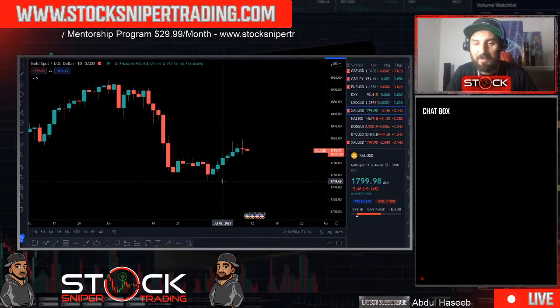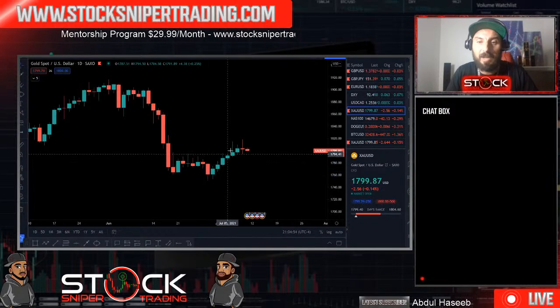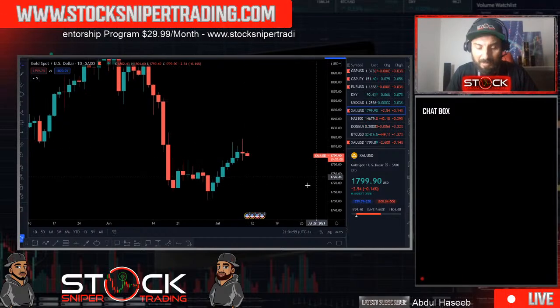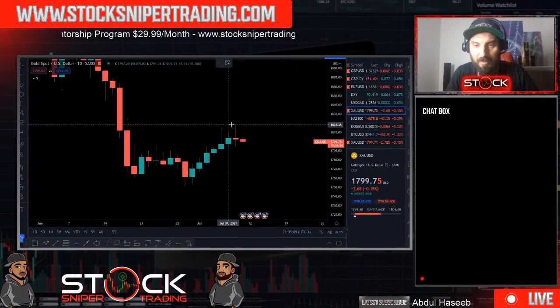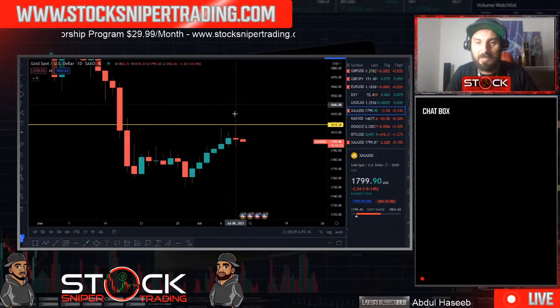We hit 1750 right here, and you can see that we've had this bullish uptrend creating higher highs and higher lows. Eventually we reached this level of resistance up here. So let's take a look. I'm going to use a horizontal line up here and change the color to yellow. Yellow represents daily support and resistance.